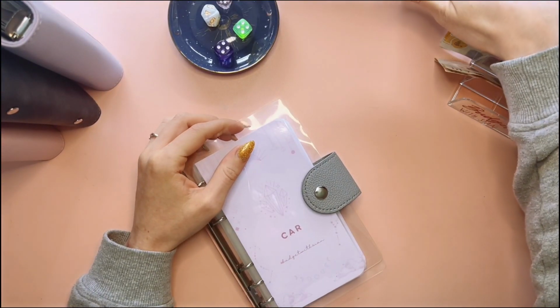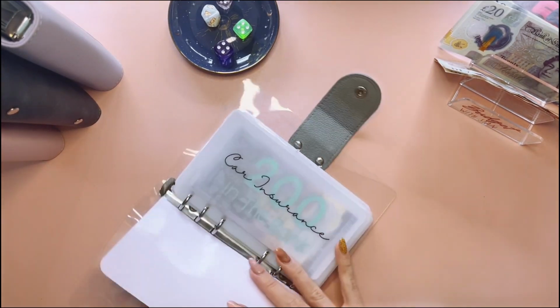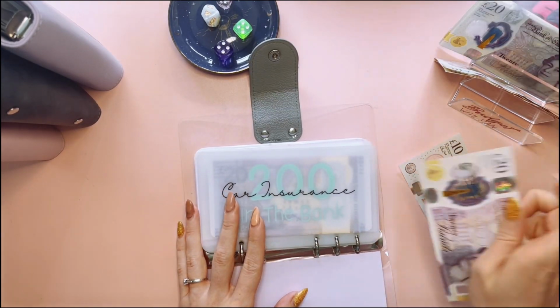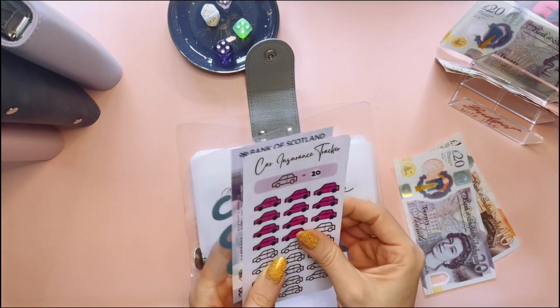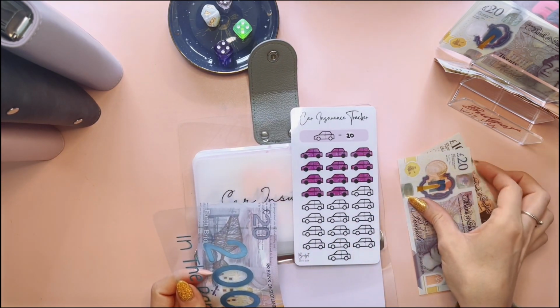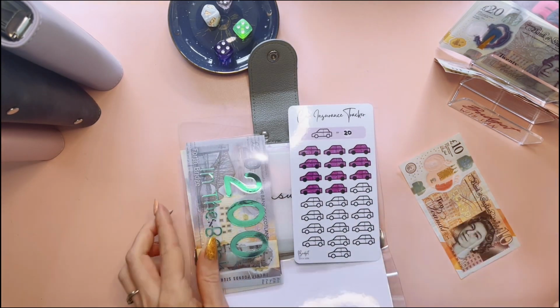Right, and then we just have the long-term sinking funds left. So first up, car insurance. So obviously we're popping that 10 in, and then we're also doing 20 as well. I have updated all the trackers and filled them all in. So we can do one car and I'll do a half.